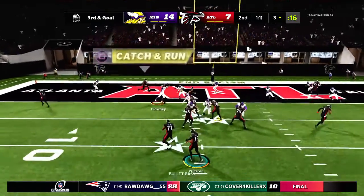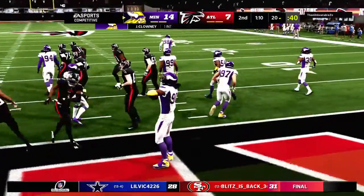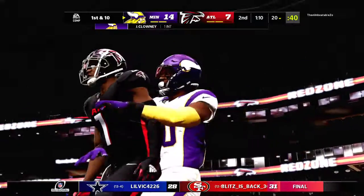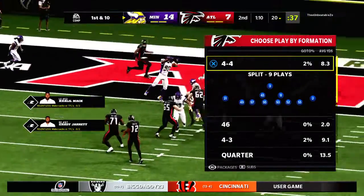From the shotgun, it's Winston. And it's intercepted at the goal line. A great read, and it's picked off. And a big turnover there as his guys will get the football back.